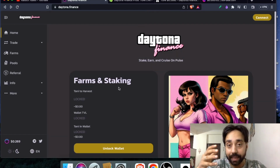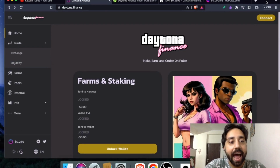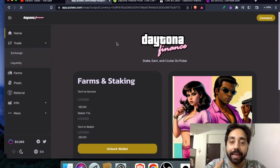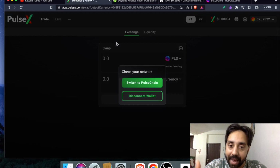So this is a farm and staking protocol on the Pulse Chain. You can click on the trade option right over here, and once you click the trade option, you can see the option of exchange and liquidity. If you click on exchange, it will take you through the default DeFi app of Pulse Chain, which is PulseX.